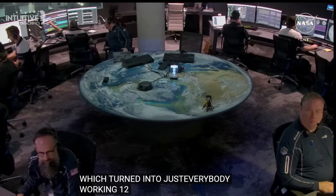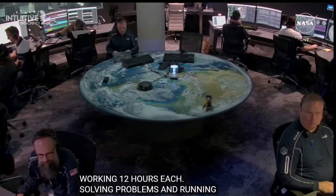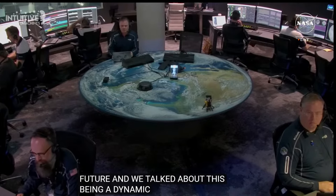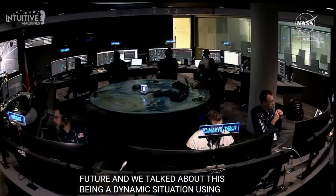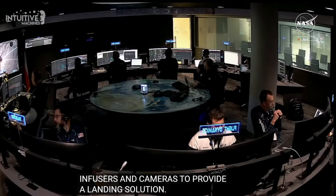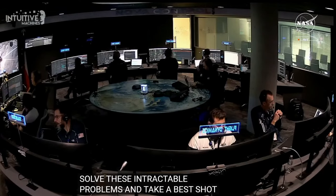And at this moment, we talked about this being a dynamic situation, using two of NDL's lasers to feed into our HRN and TRN cameras to provide a landing solution. Every asset available out of all of these teams is on hand right now to solve these intractable problems and take the best shot at the moon we possibly can. It really took a team to solve some of these. As you mentioned, a dynamic situation.